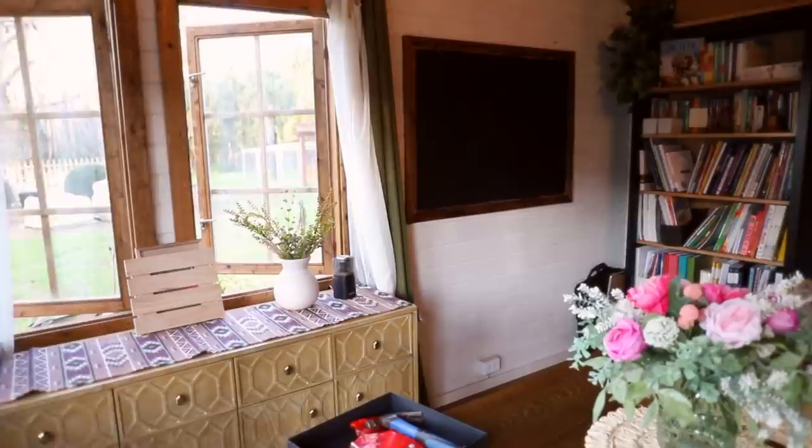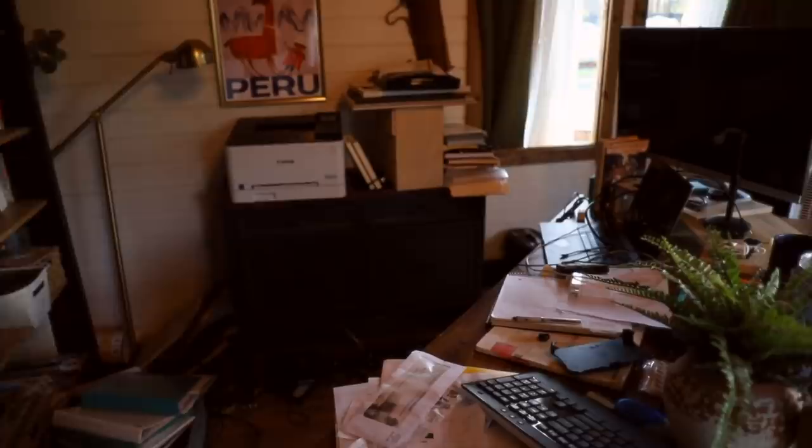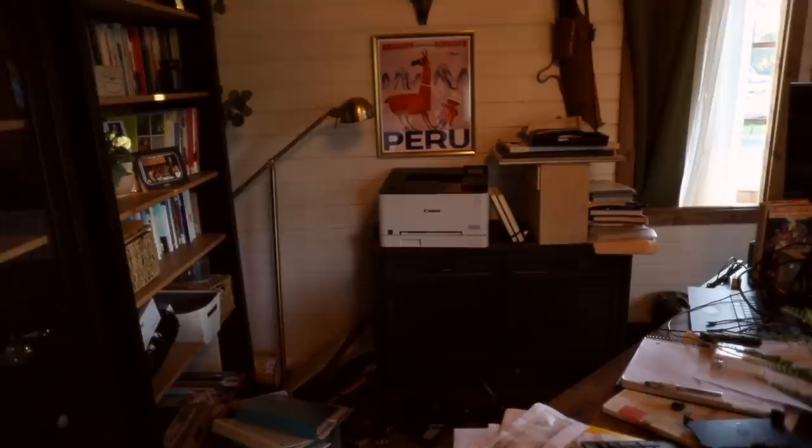Progress has been made. I've moved things around. Now I have to tackle getting all this stuff put away and into the file cabinet, which I'm still trying to decide. I kind of want the file cabinet there with my printers on top so I can easily get to them. I could shift it down a little bit, but we'll see. Let me get this stuff sorted and organized, which is going to take me a bit of time. And then we'll see where we're at, how we're feeling.